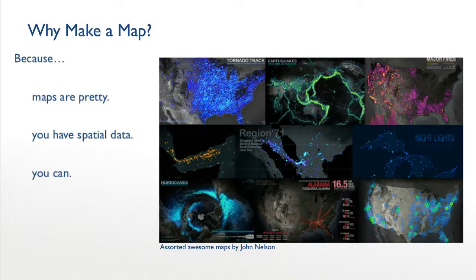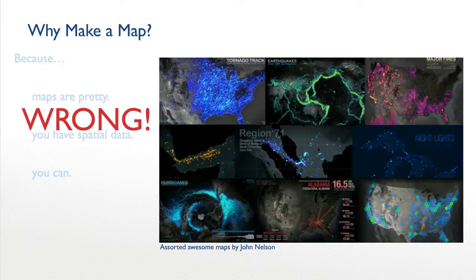When I was teaching university classes, I'd often ask the students a question like this at the start of class, and the initial answer was normally something along the lines of, maps are really cool and pretty and I like them. Or because I have spatial data, I have data attached to counties or countries or latitude and longitude. Or because I'm enrolled in a cartography class and I can make maps because the software makes it easy. Those are all some of the answers that I would get to that question from my students. And in general, I would say these are all really bad reasons to make a map.